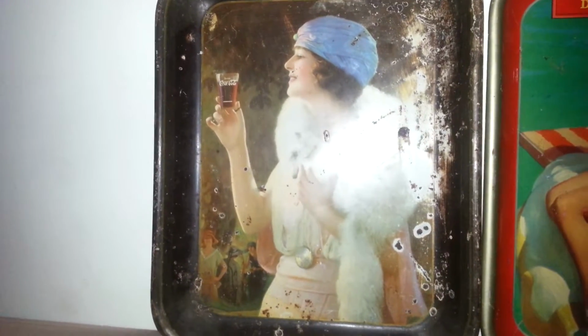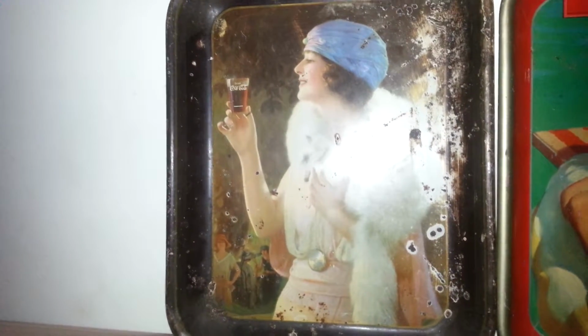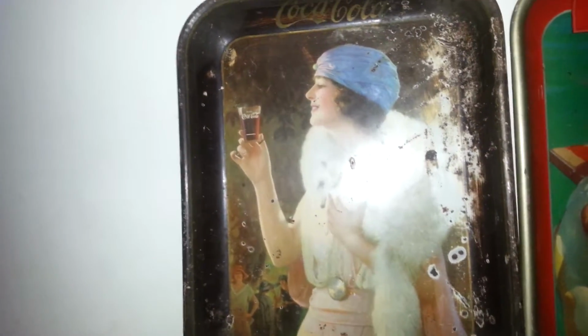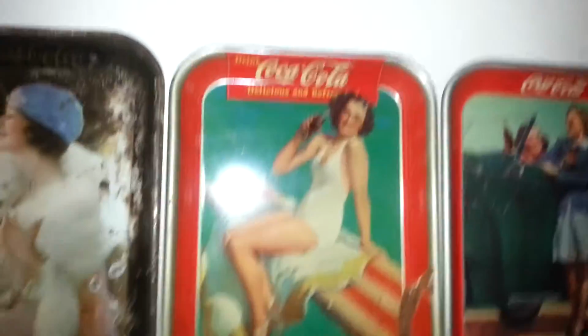I don't like things to be mint, like I've said in many of my other videos, because one thing happens to it and it's no longer mint. So $13, I couldn't go wrong, and I really wanted this tray, and this will just be a placeholder until I can get one in better condition for a better price.